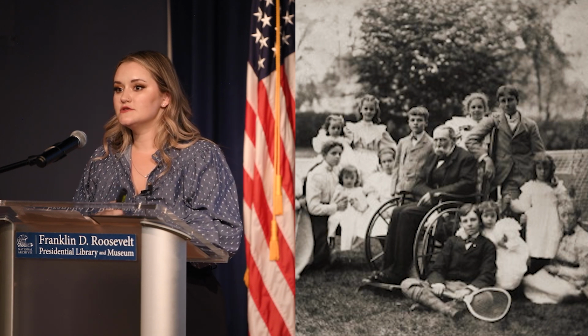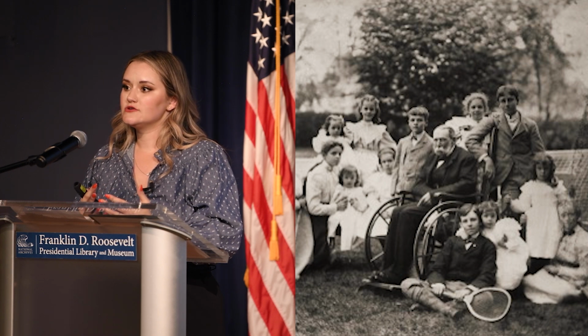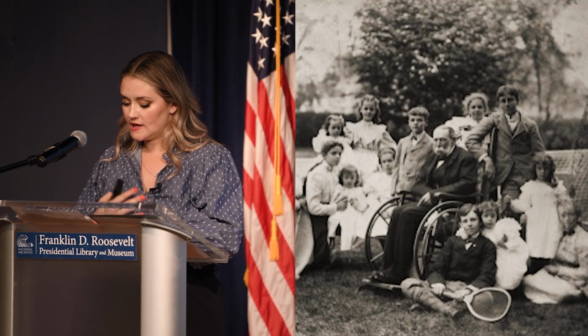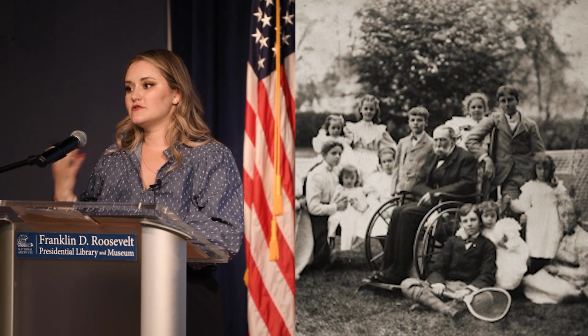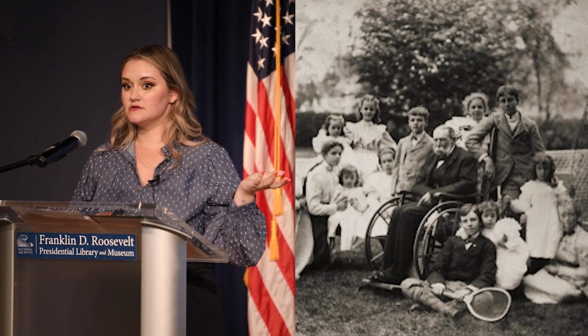This is Sarah Delano's father, Warren. He used a wheelchair after a series of falls in his life. He was also blind in one eye, and FDR grew up, as you can see, very familiar with what it would have been like to use a very large chair like this.